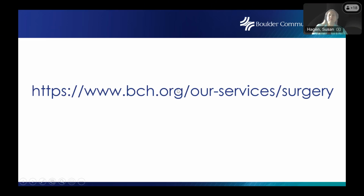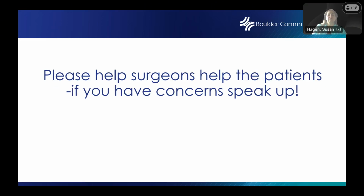If you forget the skin prep thing, you can all figure this out from just the BCH website. I think one of the most important things I want to leave you all with is to help surgeons help the patients. If you have concerns, speak up. This is a really longitudinal relationship that you have with the patients, and it is so deeply appreciated. And I sometimes have people come to my office who didn't even tell you all what their concern was. And if someone is not thinking carefully about the patient as a whole person and thinking about just the hole in the patient, or the hole we want to create in the patient to fix something, that may not be the best thing for a patient.